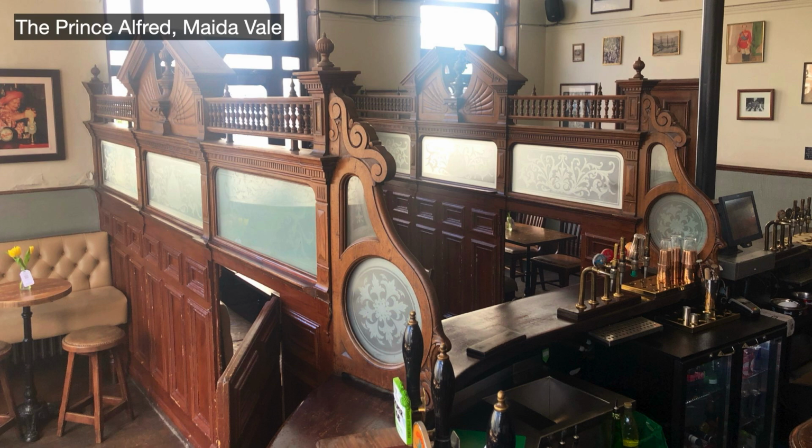When you think about a partition today, people think just like a plaster wall, but this was part of the interior, and people, the pot boys, could actually go underneath and collect all the glasses. This was not for you, this was for the staff.